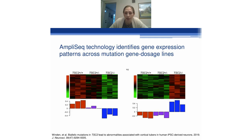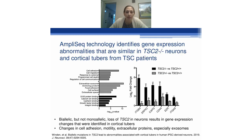But what was really also interesting to us was that there were subsets of genes where the genes weren't that different between the patient and control, but were significantly altered in the null line. So we wanted to look closer at this population of genes and why are they so misregulated when you lose 2 copies of functional TSC2. And what we found is that these genes that are affected in the biallelic loss, but not monoallelic loss of TSC2, were actually ones that are identified as changed in cortical tubers. These include things like cell adhesion molecules, extracellular proteins, things of that sort. So it's possible that these cortical tubers have maybe second hits or are more similar to complete loss of TSC2 than the heterozygous.